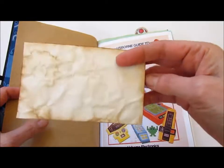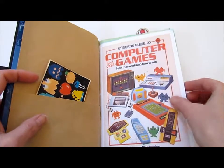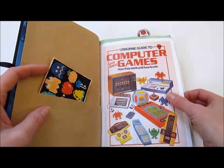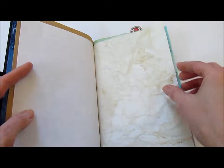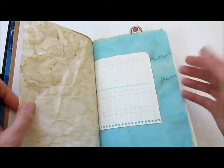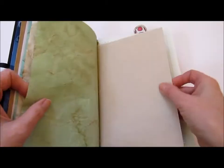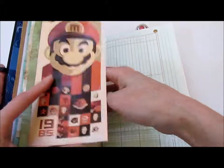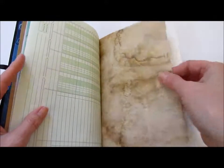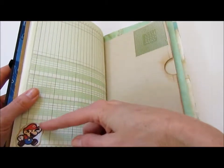And then we've got cards or tags like we normally do, all with vintage images. Here we have an ad for computer games, all the old consoles. And then I still have some of the traditional types of paper that we would always put in a junk journal anyway. And a big Mario, and there's an envelope in here where he can tuck some stuff away. And what else do we have here? Lots of blank pages for him. And a little Mario down at the bottom there.